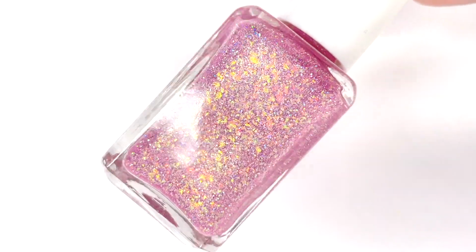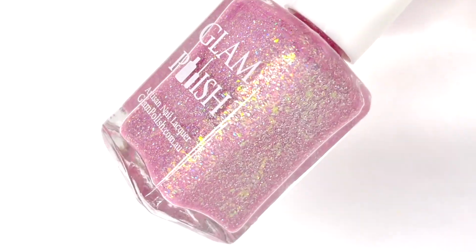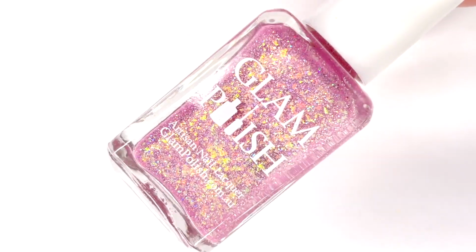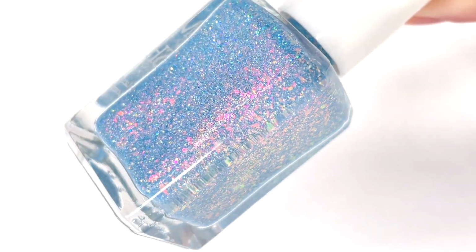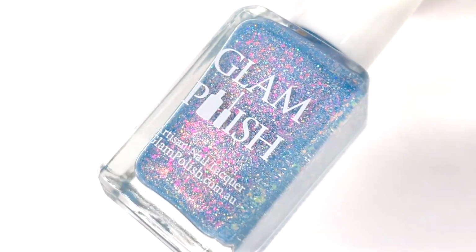Today for you, I'm swatching part of a new collection from Glam. They're releasing a Valentine's 2021 special limited edition release. And that means that these will not be restocked. And actually, in my little information sheet for these polishes, it says they are strictly limited quantities. So you definitely want to be there earlier.